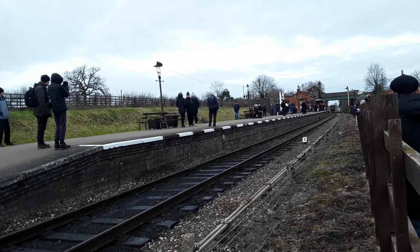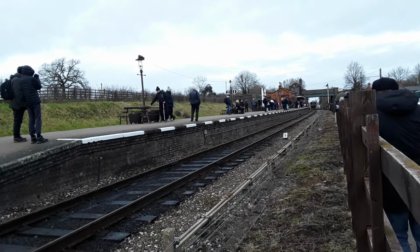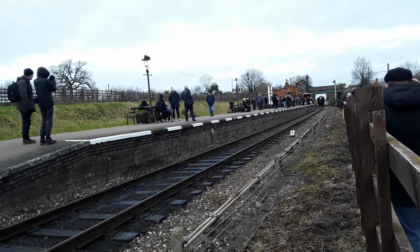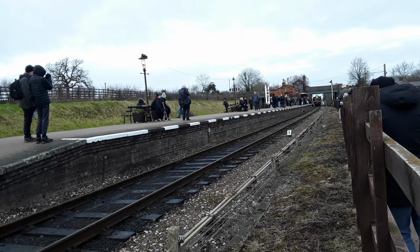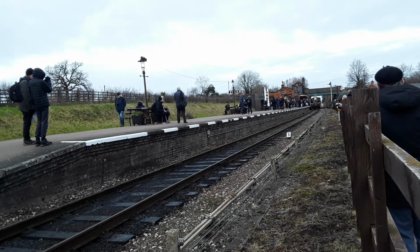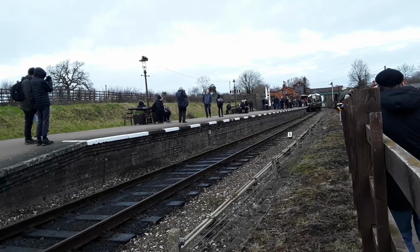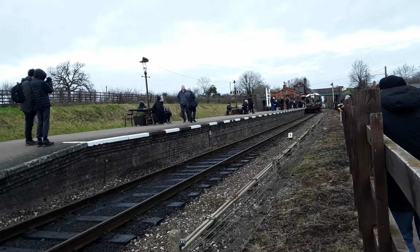Okay, the next train to arrive is going to be the Derby lightweight railcar Iris. We'll gloss over the fact that it's supposed to be a steam gala, but every steam gala they have the diesel railcar running. Because why wouldn't you? This is running a service to Rothley only. Although, according to the destination boards, it's bound for King's Lynn. It'll do well.